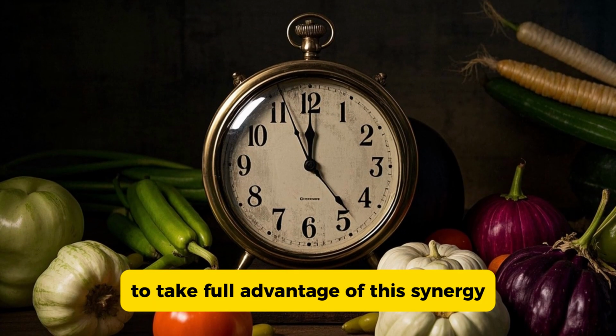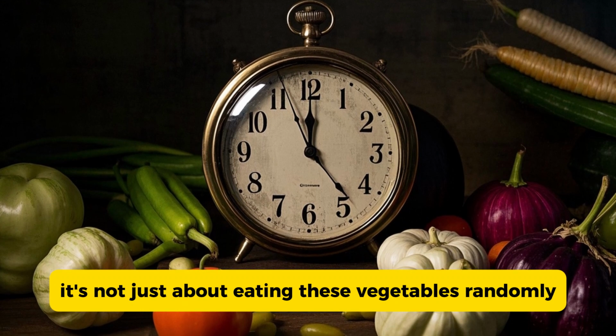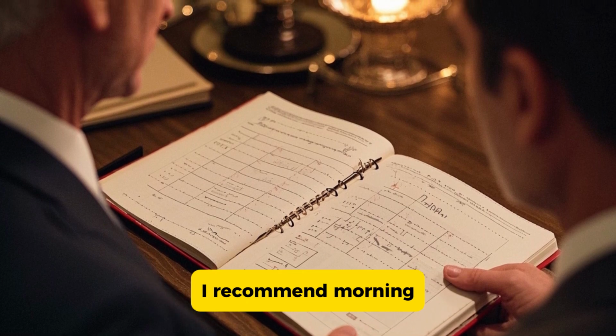To take full advantage of this synergy, it's not just about eating these vegetables randomly. It's about timing, pairing, and rotation. Here's a simple, realistic schedule I recommend.